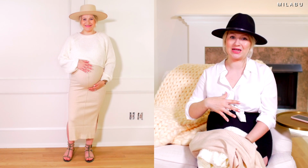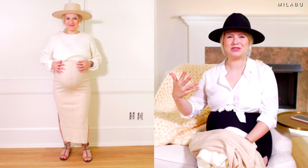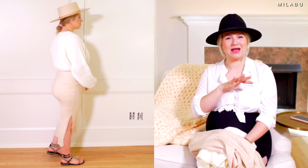Moving on to one of my favorite outfits for when you're really pregnant: a beautiful, tight midi dress that's ribbed with a cropped sweater. I just think this is the cutest thing ever. It really accentuates the pregnant belly, and it looks so cute and so chic, and something about this speaks to me. I love this outfit.